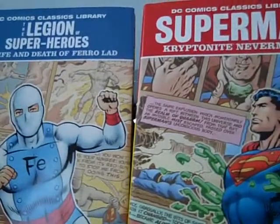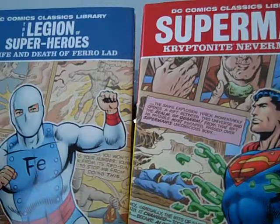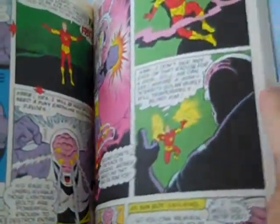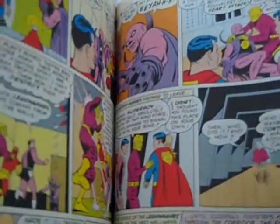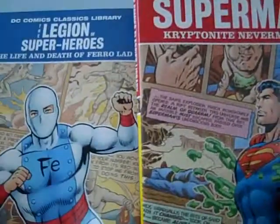The reprints do look a little, let me see if I can get a couple of pages here. Yeah, they look like vintage comics. The reprint quality here is better, though. This one is kind of faded and has an aged quality.